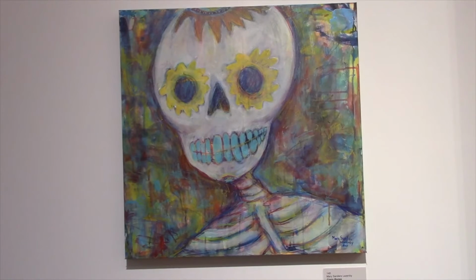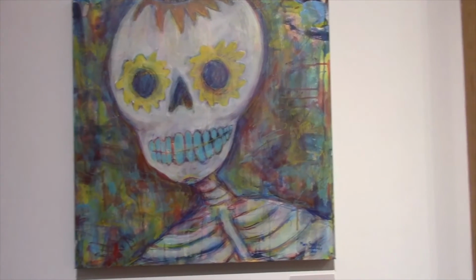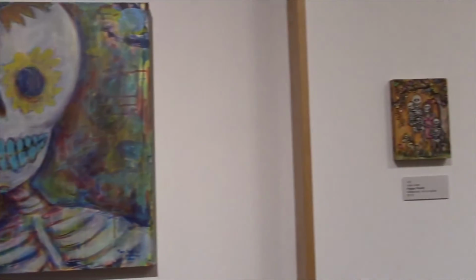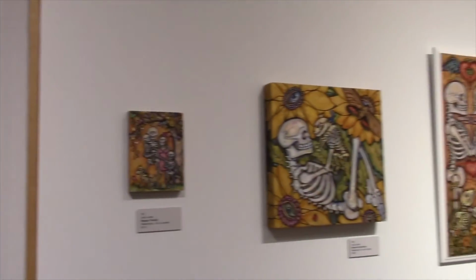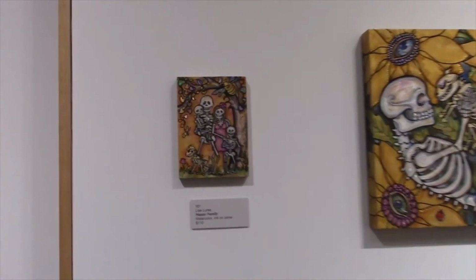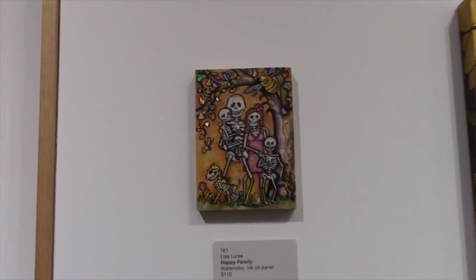Here's another piece by Mary Sanders Lazenby called Crazy Bones, acrylic on canvas. Next we have 3 pieces by Lisa Laurie, watercolor ink on panel. First one is Happy Family. Second one is Eternal Sunshine.